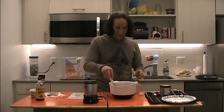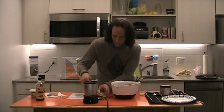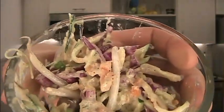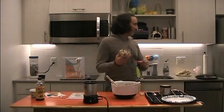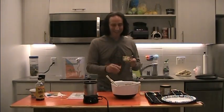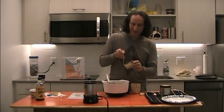All right, let's give it a stir. I will bring it close so you can give it a good look. Remember, that's the bowl that you have for today. I'm just kidding. You get to eat half of this, half of that tonight, and then half tomorrow for lunch. Let's give it a taste. It is the raw pad thai.